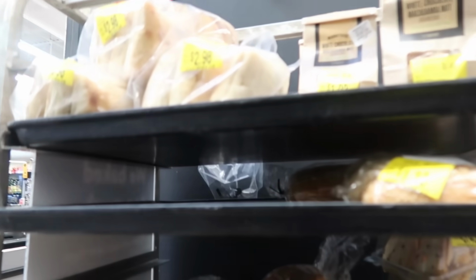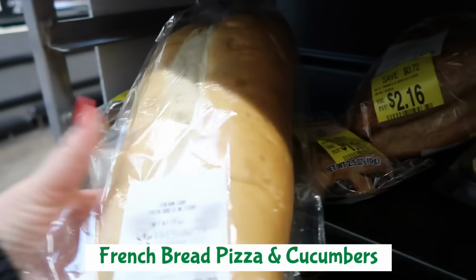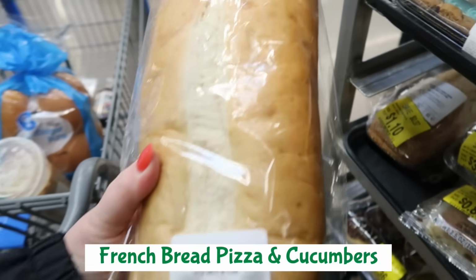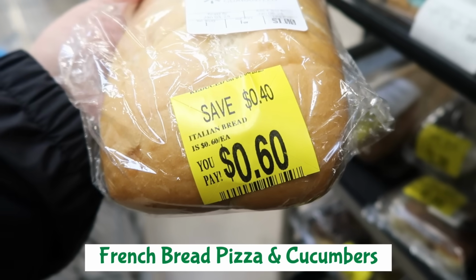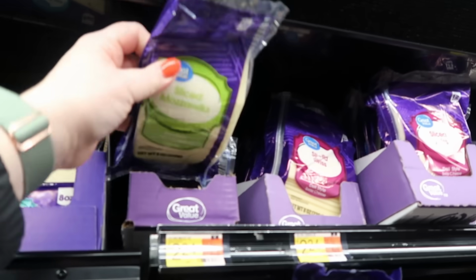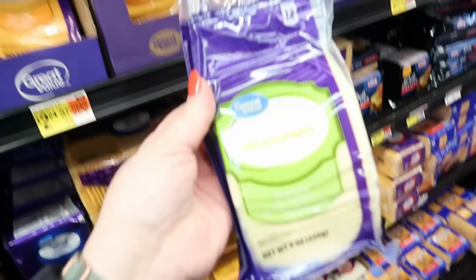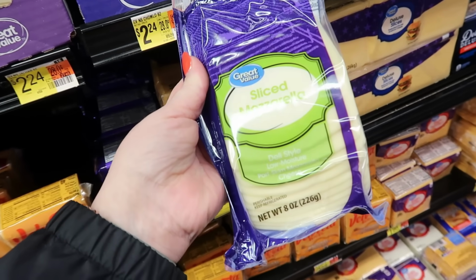One other place you can check out is the discount bakery rack if your Walmart has one. We do need French bread for one of these meals, and you can see that it's normally $1, but with the discount it's only 60 cents, which is really an awesome deal. So what we're gonna make with the French bread is French bread pizza, and this sliced mozzarella is $2.24.